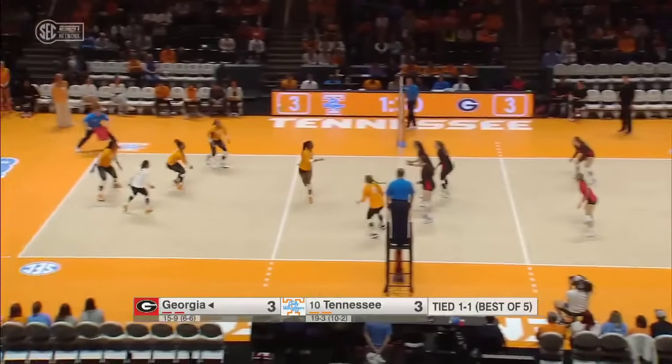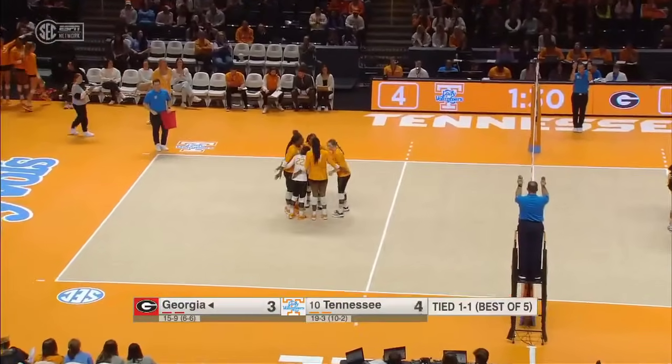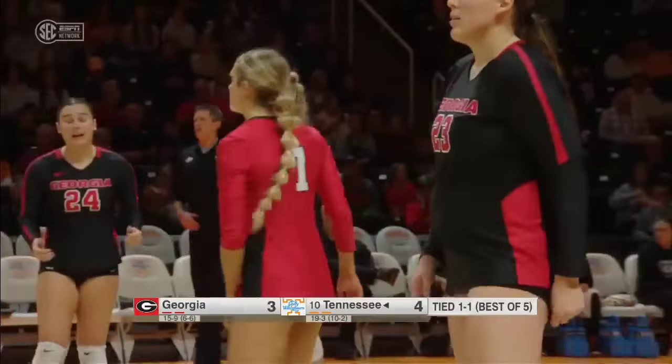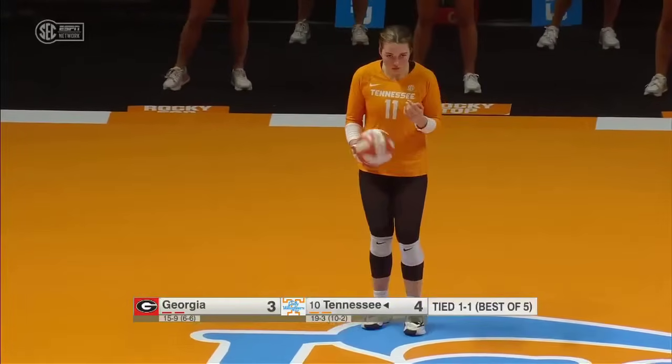But right now Georgia's doing a great job responding to Tennessee's offense. Casey Evans season high 27 kills on Sunday for Georgia at Missouri. It was a loss, but 27 kills for Casey Evans. Tennessee's done a good job of keeping her relatively quiet. Evans only 4 kills, hitting in the negative so far.